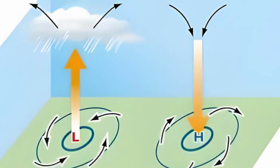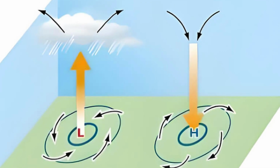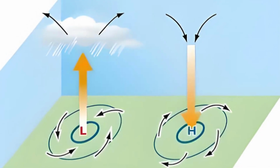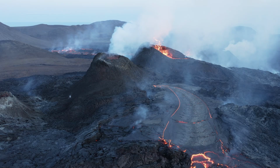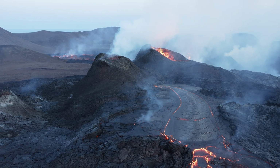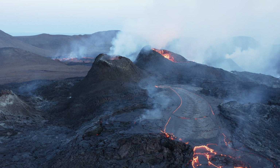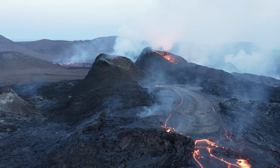It first caught researchers' attention in 1998 when sensors detected a sudden drop in pressure, the telltale signature of an eruption. Then again in 2011 and 2015. The pattern was unmistakable. Slow inflation of the seafloor, magma rising, pressure building, followed by a sudden collapse as lava burst out. After each event, the volcano reset and the clock began ticking again.